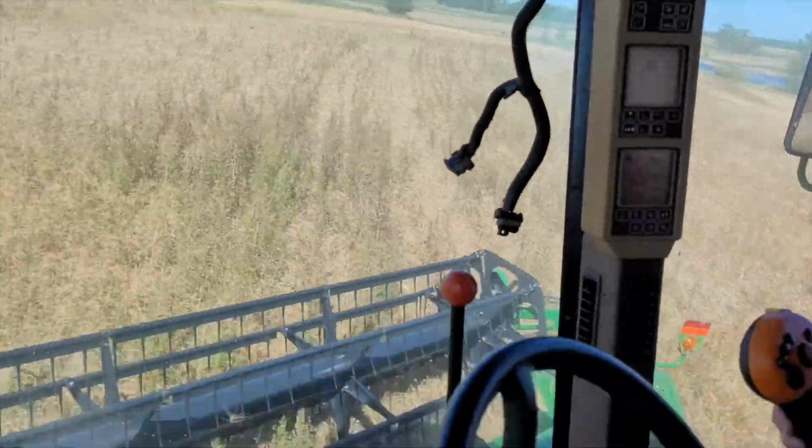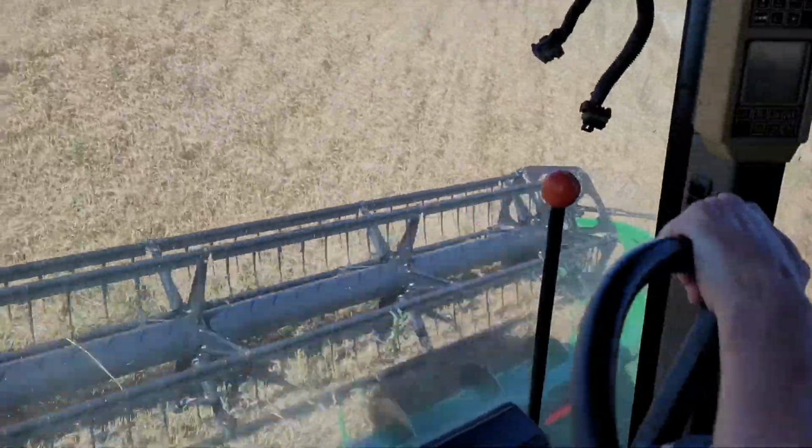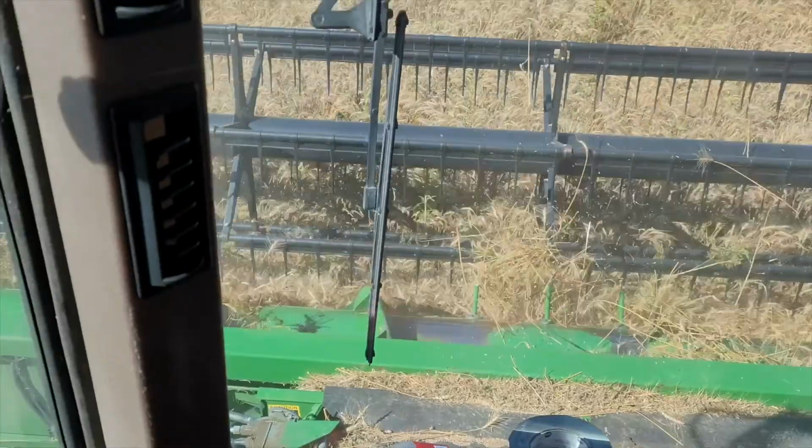Meet the combine. Whoop. I don't have a GoPro, guys, so we'll just use my cell phone, and my brother can film here. Uh-oh, starting to wrap around here. Not paying attention, getting off track here.